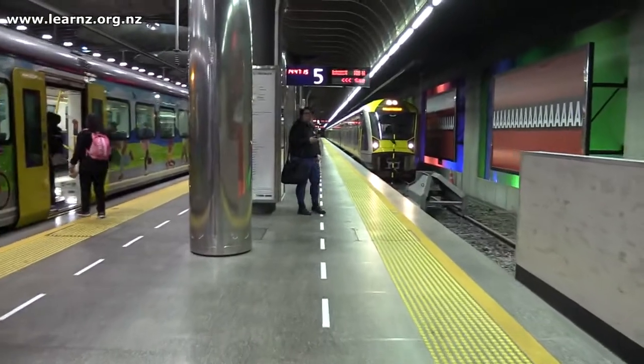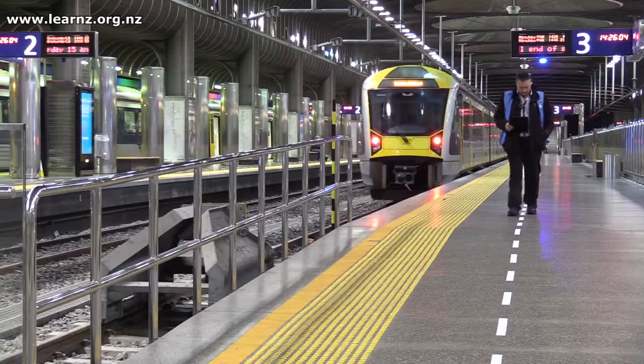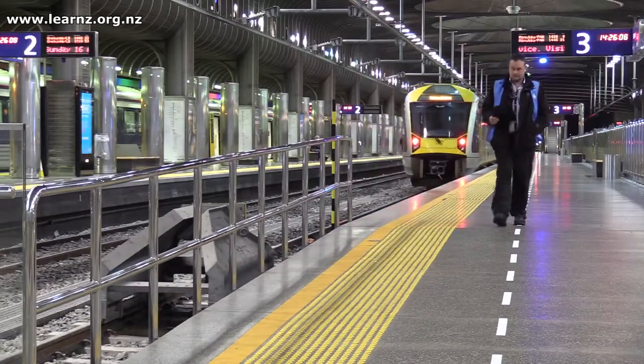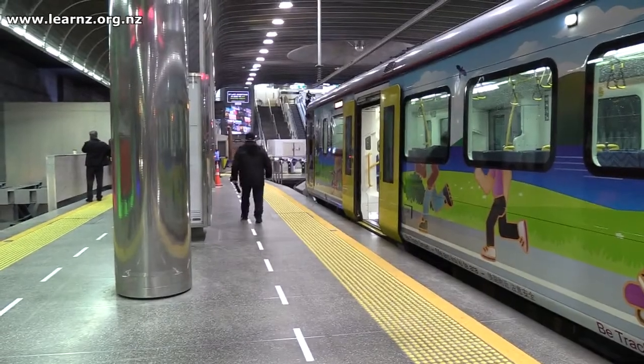There's a reason why there are yellow lines, for example, on the platforms. That's to stay behind when trains do come running in, as they do now, to make sure that you keep your distance to the train. Because we don't want you to get hit by a train, we don't want you to get hurt by a train. So always when you stand at a platform, look at the yellow lines and always stay behind the yellow lines. It's called not coming into the train corridor.